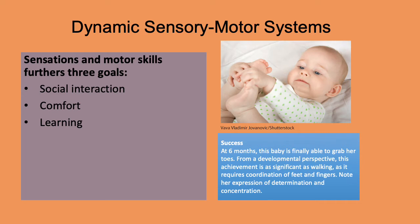They influence each other. So your ability to perceive what's going on in your environment, to sense it in your body, and then to coordinate movements in response to that sensation, it's a really important part of the growth of an infant. So if you've spent time watching an infant, you've noticed a lot of clumsy, not very well regulated movements of the hands, feet, and body.